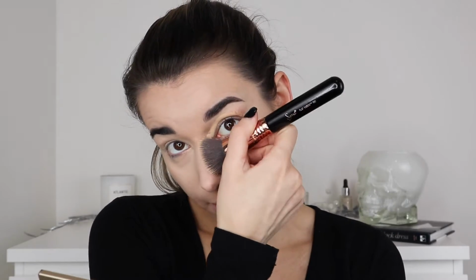I try and grab some of the Too Faced concealer too on the inner corners and drag it through just so the shades don't cut off and they kind of blend together just a little bit. And then that is it for my liquids.